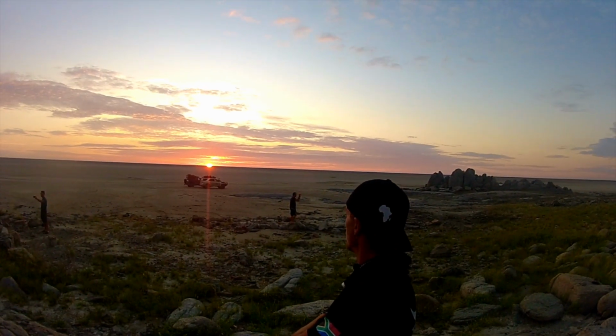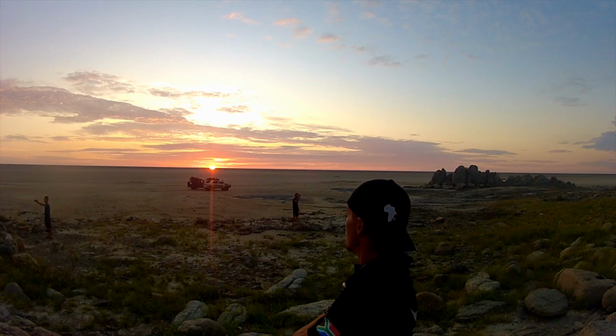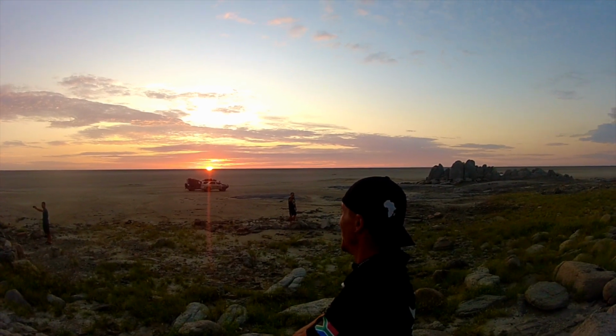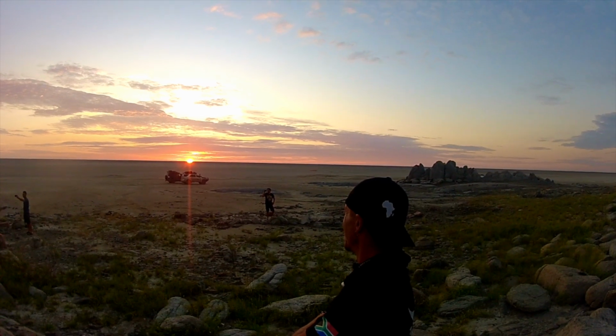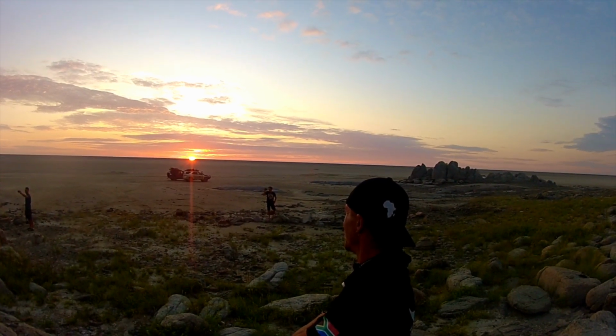Sunrise, Kubu Island, our calm before the storm. We'd heard many horror stories of the route south from fellow travellers, but decided to throw caution to the wind and head south. Our worst day of driving was about to start.